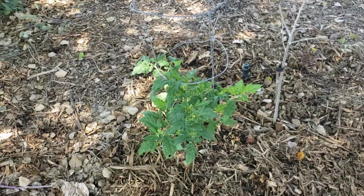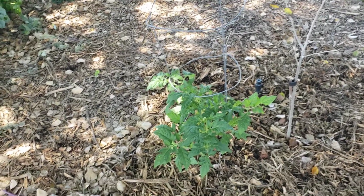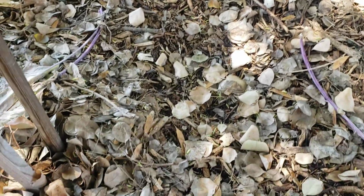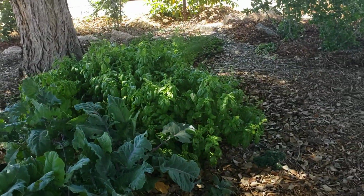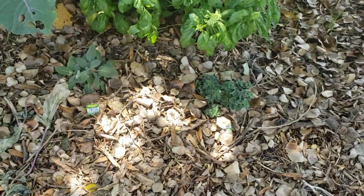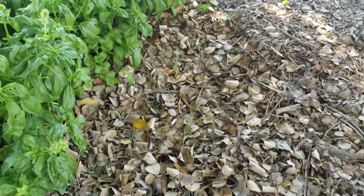Over here I got a volunteer tomato. I don't even know what kind of tomato it is, but you know, from my kitchen scraps that I plant out, it came up, so I let it grow. We got the little seedlings here just popping up. I put some seeds for some fennel to go along with the herb garden, which has the basil, and there's some oregano and some sage, and got some leeks planted over here.